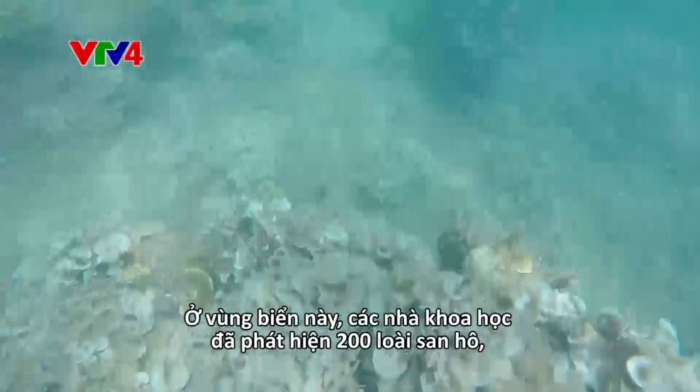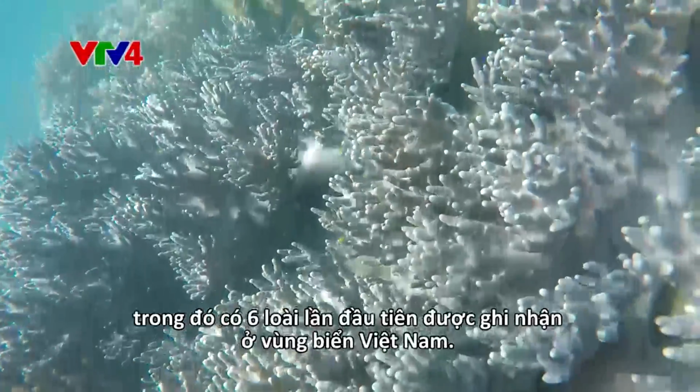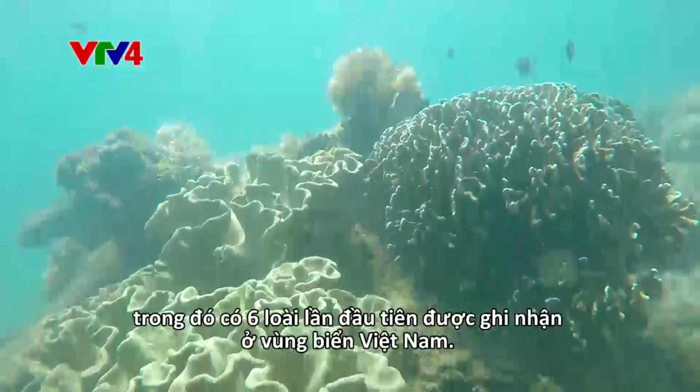On Cham Island, scientists have discovered 200 species of coral. 6 of those were first recorded in Vietnam waters.